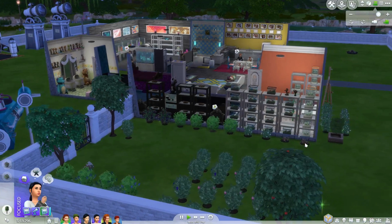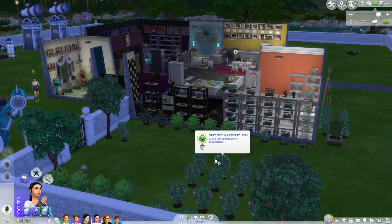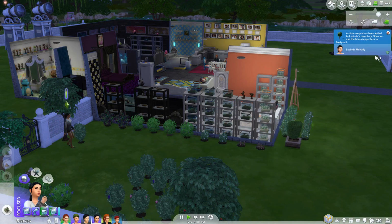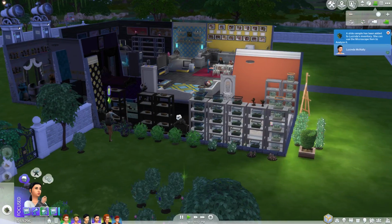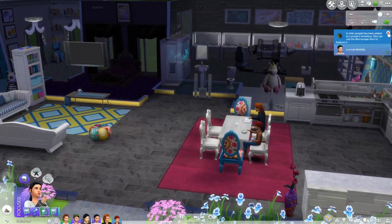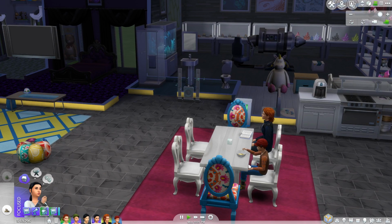Apparently I can't take microscopic samples out of that. Click microscopic samples. We'll just collect a bunch of microscopic samples and then I'll send her in there for that. We'll see if that makes a difference, because I just don't know. I'm about to the point of having to move these kidlets out, but I want to get as much out of them as I can.